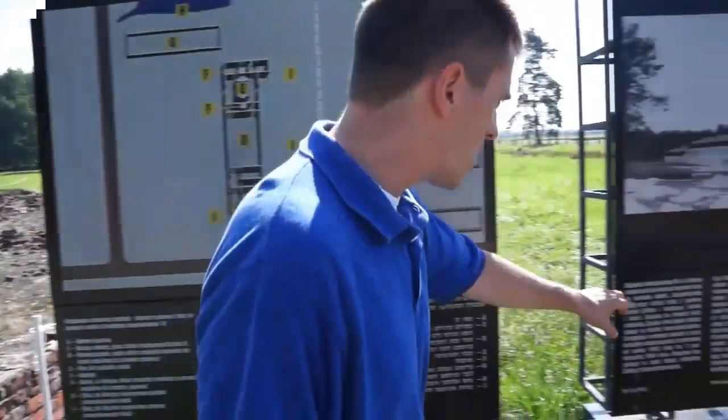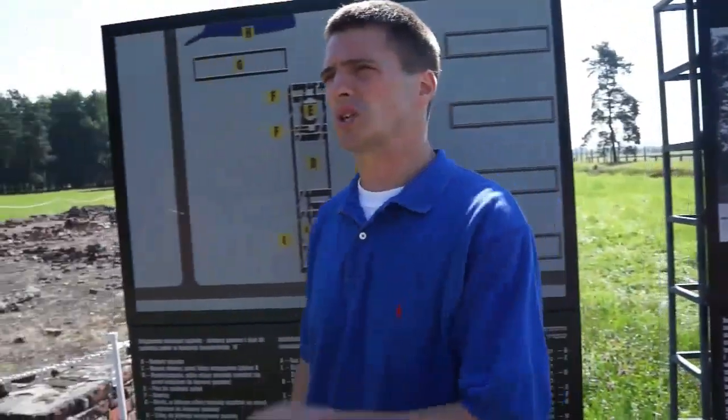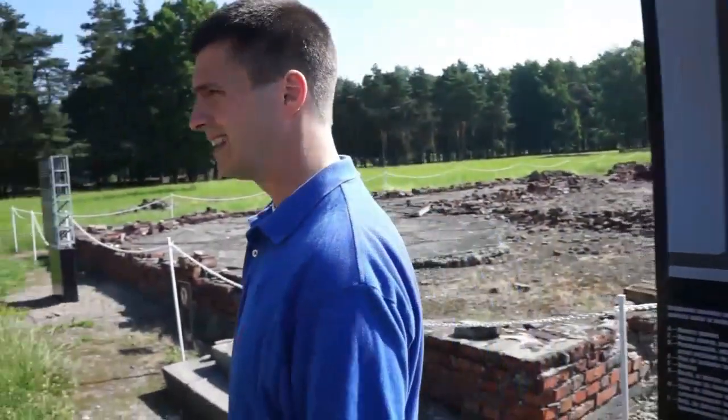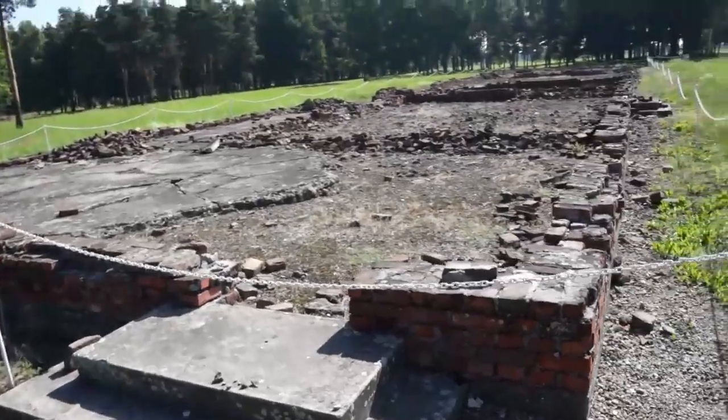And again, as it says here, on October 7th, 1944, the Sonderkommando revolted and destroyed this crematorium. They had enough time to completely destroy it? Yeah. No one was watching?